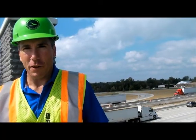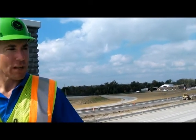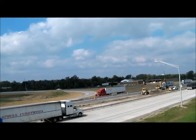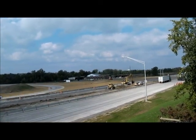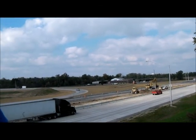I am now standing on the recently completed 4th Street structure, and over my left shoulder you'll see the I-75 newly completed northbound and southbound lanes with traffic on them. In the median, they continue to remove the temporary pavement that was there to maintain traffic. Again, that area will become a grass median.